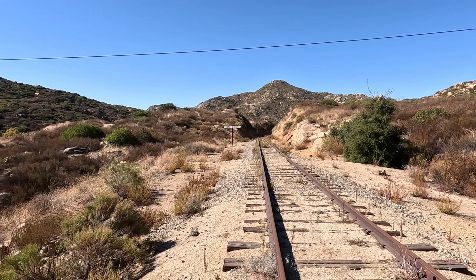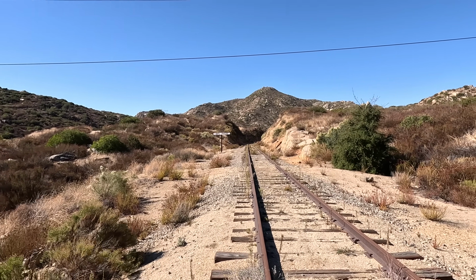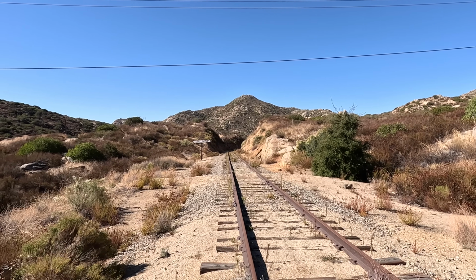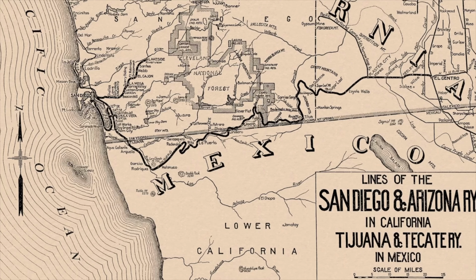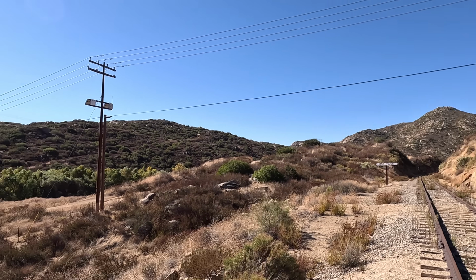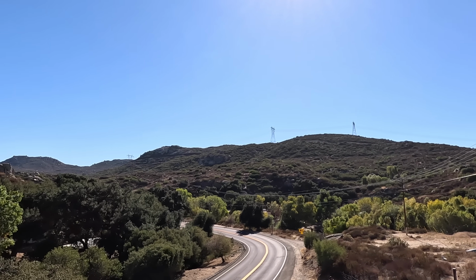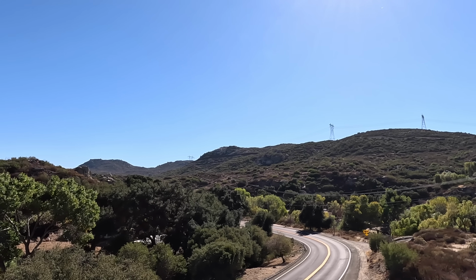I'll get more into the railroad's history in just a bit, but down this way is where the railroad crosses into Mexico to get around the mountains of San Diego's East County. There were so many obstacles to this railroad getting built at all, and one of the solutions was to route part of it through Mexico, which ended up coming with its own set of problems later. But to show how close we are to the border with Mexico right now, if we look this way, the border wall is on the hill right in front of us.